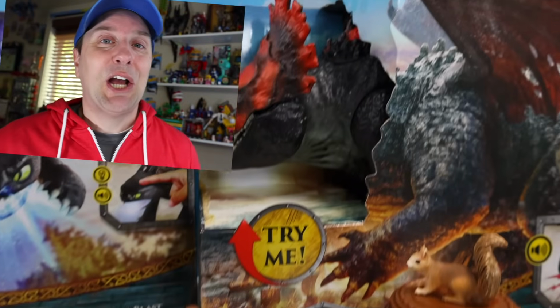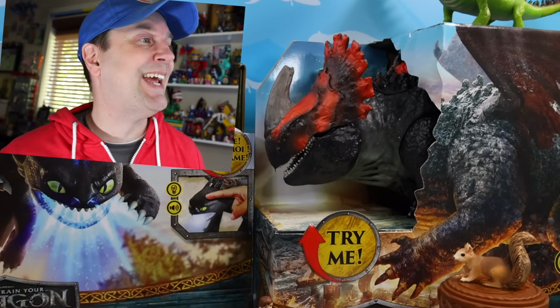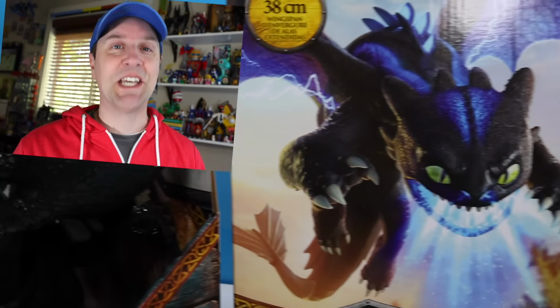Much to still talk about. Up next, the Titan Red Death. Look how huge she is. Back in the day, she was scaled to the other dragons. Now finally we get a Red Death figure that we've been looking for scale-wise.